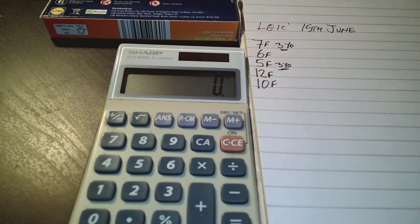So, Leicester, the 15th of June, we're going to do all the races we can to ascertain the going allowance. You don't normally have to do 5, but I'm going to do 5 that it's possible to do just to show you how to do it. The first one, I'll show you the full example.